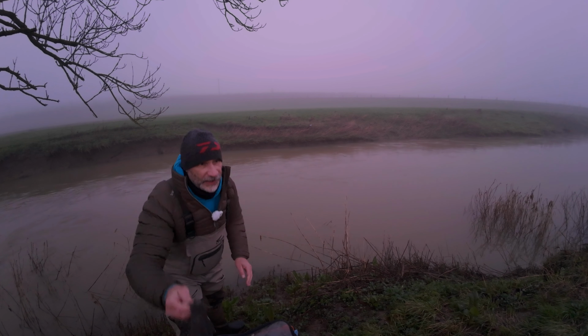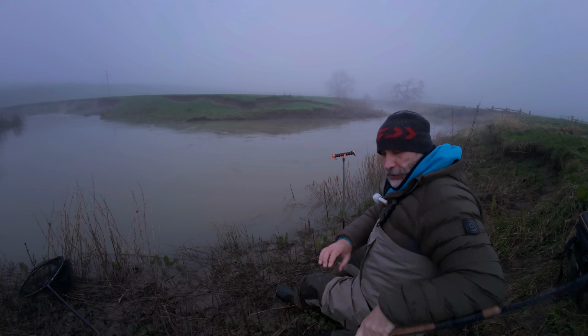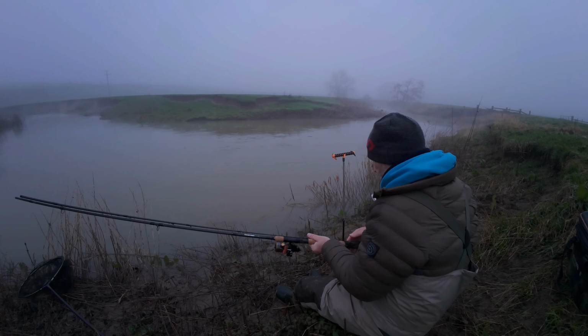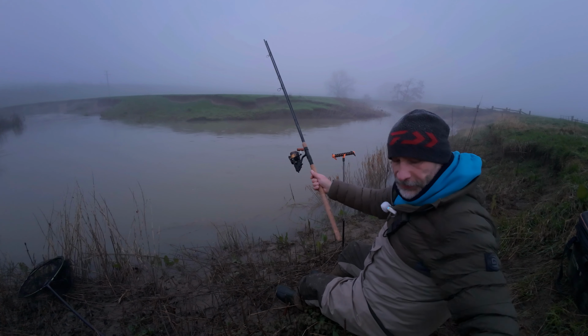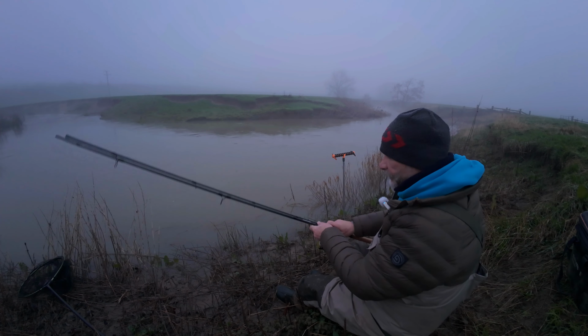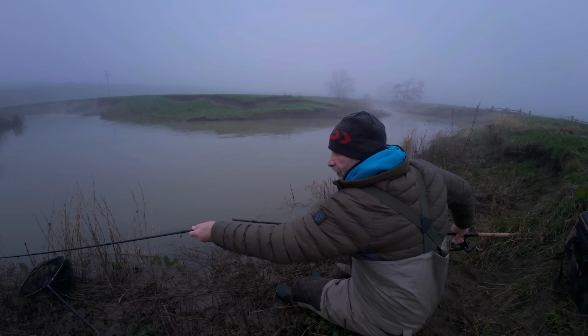We'll get back, get cracking before the light levels get up too much. Now the other swim we might have a go at is much further downstream, so I've not baited that one up. I really wanted to get cracking in here whilst these light levels are low. That's exactly why I came out, really. I saw on the weather forecast last night there's going to be fog, so I thought, yeah, fog then an overcast sky, we'll have a crack.